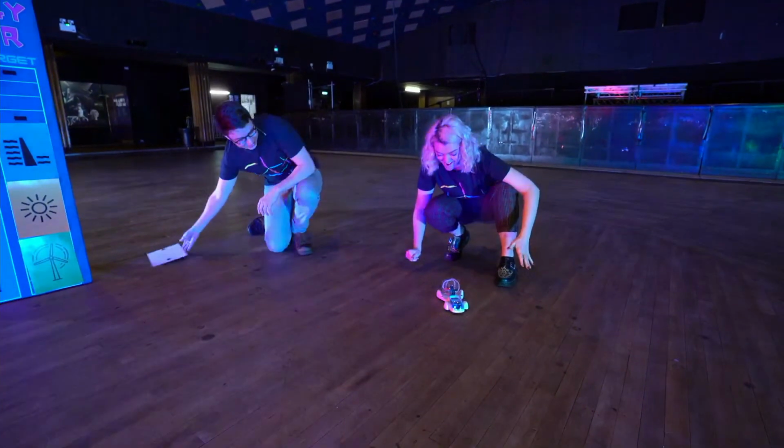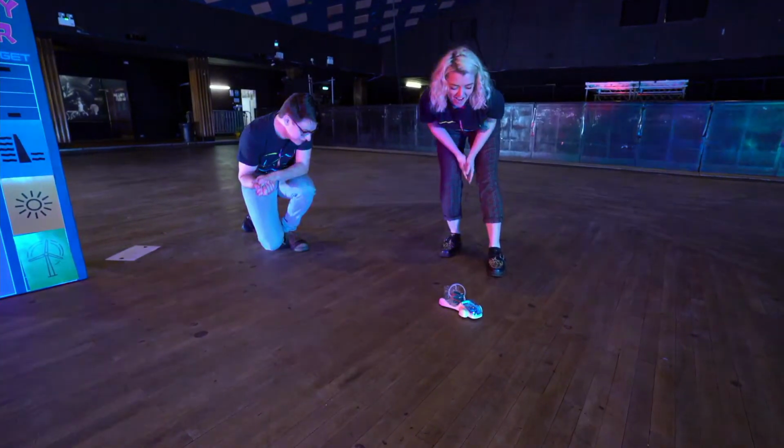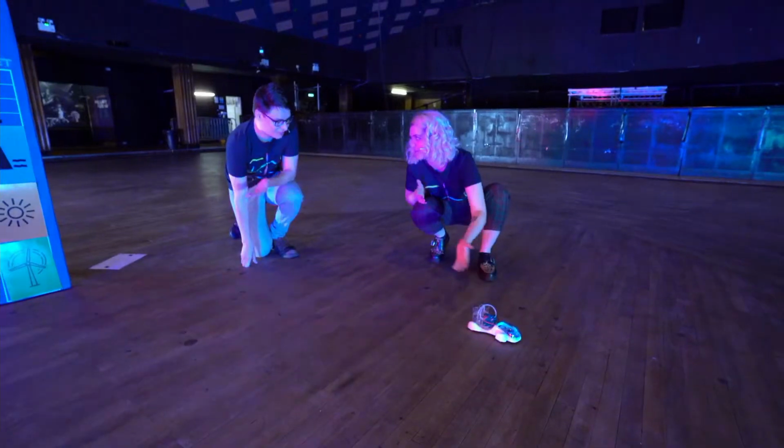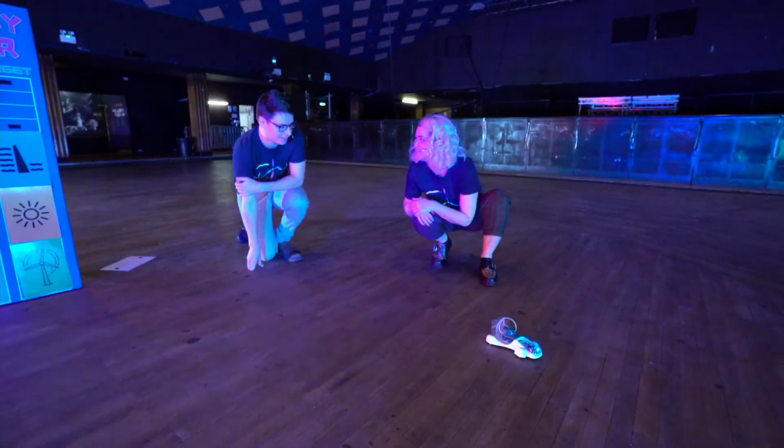Wow! Look at it go! Oh, there it goes. Okay, we've got our LEDs to come on, and we've got a car to move. So I think that's a win-win situation.